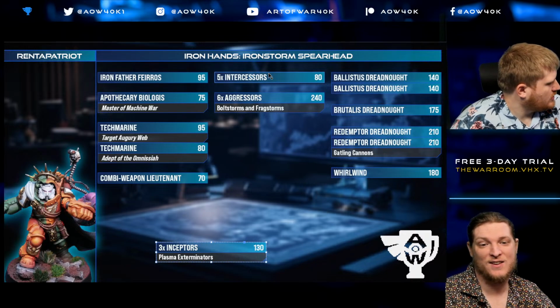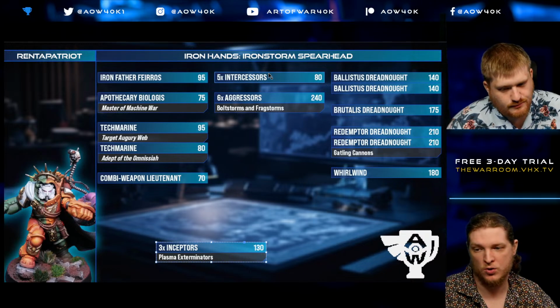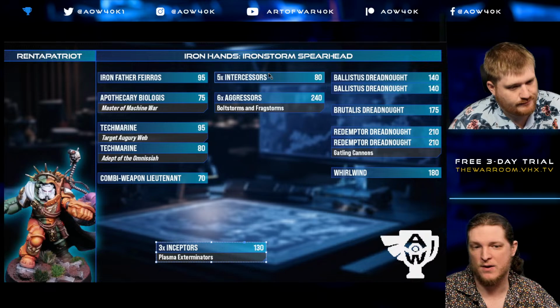Does it let you charge as well? No. Okay. Fallback or advance and shoot only, not charge. In either case, it's not fallback and charge either. Adept of the Omnissiah is a blanket save.